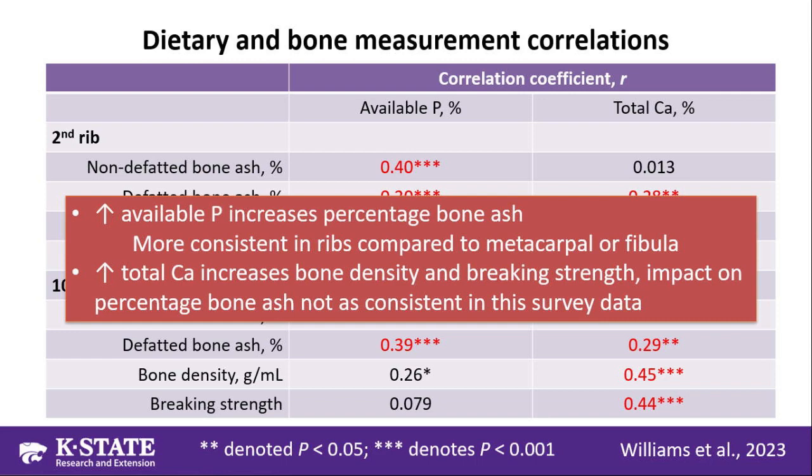It makes a lot of sense. And that response is more consistent in the ribs relative to looking at the metacarpal or fibula. Total calcium increases density and breaking strength, but the impact on bone ash is a little bit more variable.